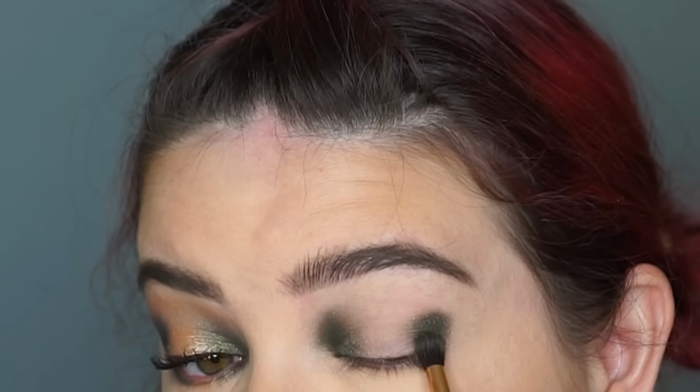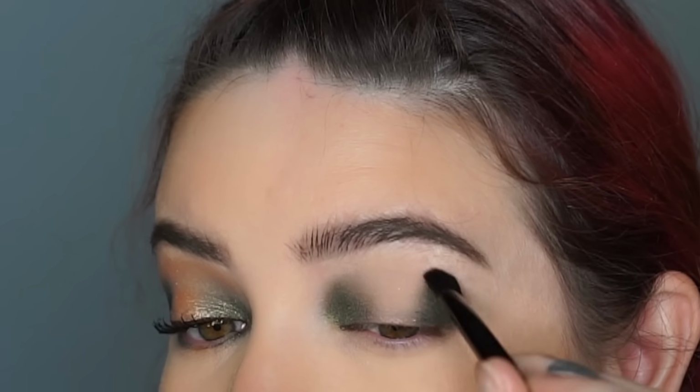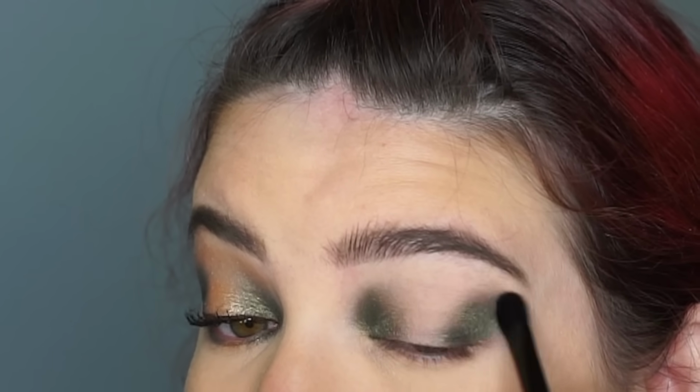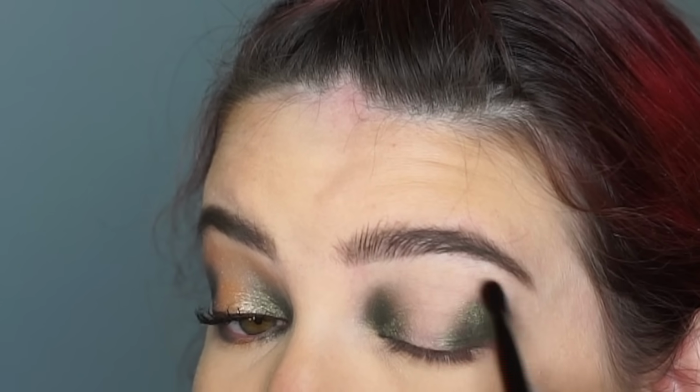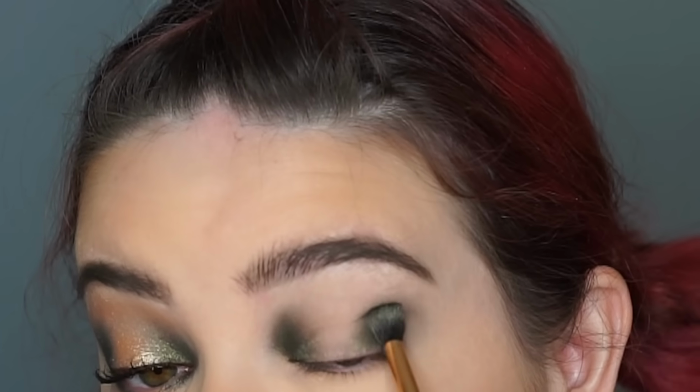And just, again, blend up. Ooh. Take that Deck of Scarlet brush again. We want it clean again. And then I'm just going to blend out those edges. Just dragging it out a bit to make our eyes look wider. And then I'm going to go back in with the green and deepen that up a bit.